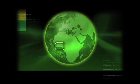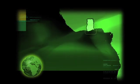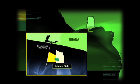The Jubilee field was discovered in June 2007, 60 kilometers off the coast of Ghana. The field lies in water depths of up to 1,700 meters, which will pose tough challenges to the team attempting to recover its reserves. But it looks well worth the effort. Recoverable resources are estimated at 600 million barrels, but could rise to 1 billion barrels or more.